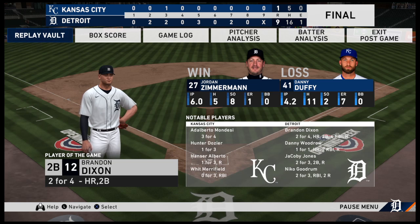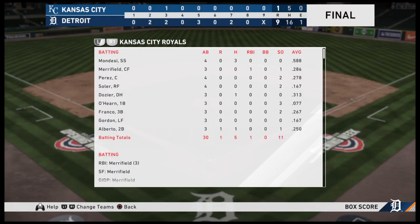This afternoon. First for the victorious Tigers, 9 runs, 16 hits, 1 error. They left 6 men on base. For Kansas City, 1 run, 5 hits, no errors. They left 3 men on base. The winning pitcher is Jordan Zimmerman. His record is now 1-0. The loss goes to Danny Duffy. He falls to 0-1.